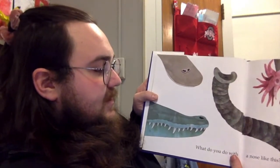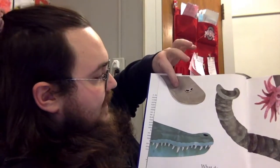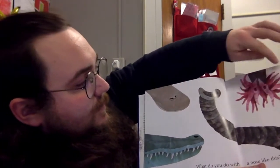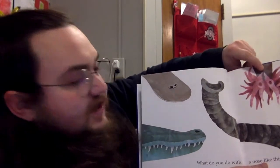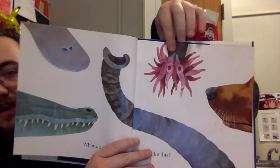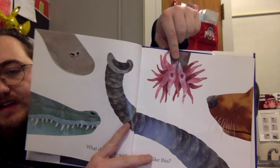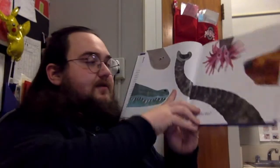What do you do with a nose like this? Okay, you see all these different noses here. Some of these we might recognize, but what do you think this nose is here? What do you think that nose is right there? Because I have never seen anything like that. Go ahead and take a guess. Let's find out.